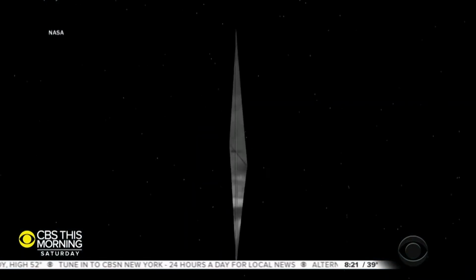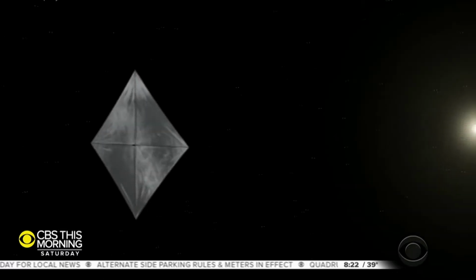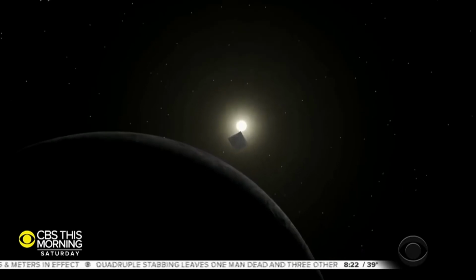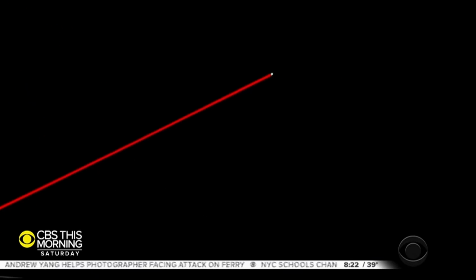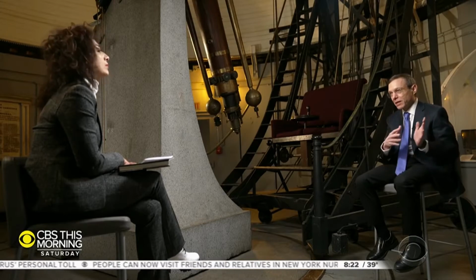But Loeb and a few other scientists say it was actually flat, possibly less than a millimeter thick, and highly reflective, much like a LightSail. "And it actually sped up and changed its expected trajectory as it slingshotted around the sun. It was because of reflection of sunlight. Just like when you have a sail on a boat and it reflects the wind, it gets pushed."